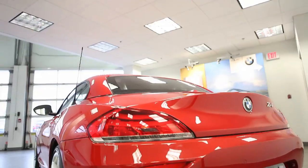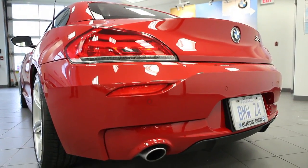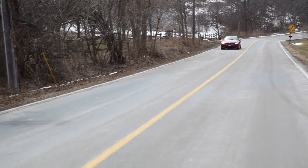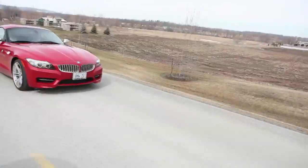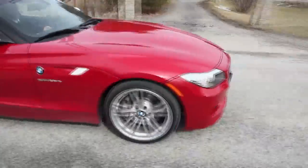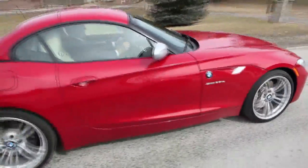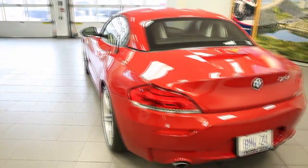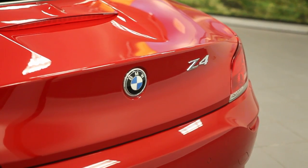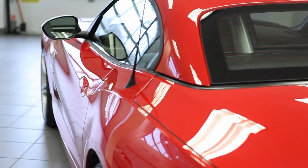Ladies and gentlemen, this is the all-new 2011 Z4 3.5 IS. This is one of the designs that Chris Bangle was criticized for, and when you take a look at the car and the beauty of it, design, whether it's roof up or roof down, I don't know how they can be critical. That is one, without a doubt, one of the finest looking cars on the road today.